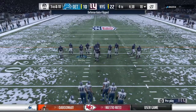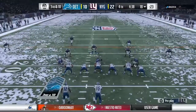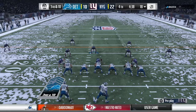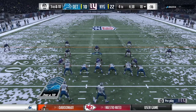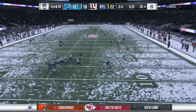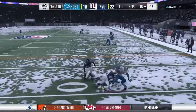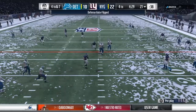The Lions on 3rd down. Not so hot. 2 for 9 to this point. This is 3rd and 10. Out of the gun, Newton. Escaping the pressure right. He can run for it, and he will. The decision to tuck and run gets him 3, but that's not enough.